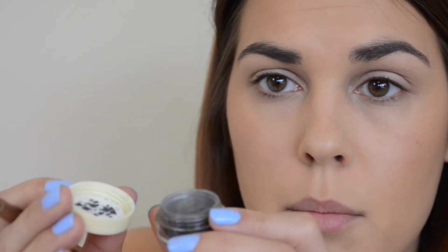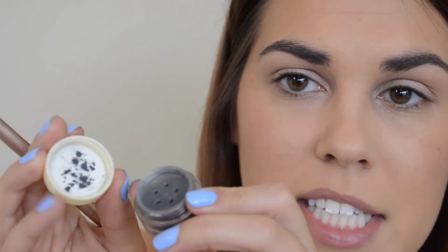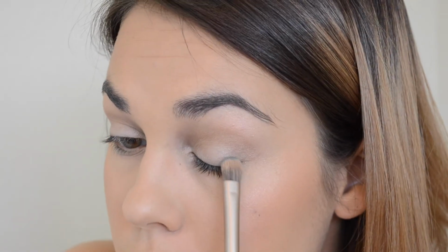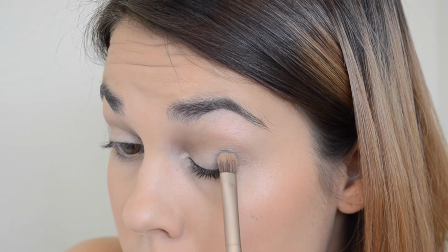Alright, so I put a little bit of the mineral powder pigment eyeshadow, mineral eyeshadow, there we go, into the lid. I don't know if you guys can see this. I think it's going to be pretty pigmented, so I'm going to start with a light hand. I'm going to take kind of like a packing brush. This is one of the Urban Decay brushes. It came in the Naked 3. I'm going to take the thicker side, and I'm going to pat this on the outer corner. I don't want anything too crazy dark because I'm going to school in a little bit, so I don't want like a night out look. So I'm just kind of lightly patting this in the outer corner.